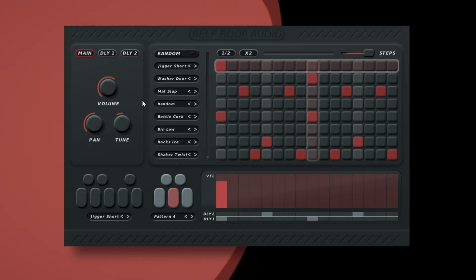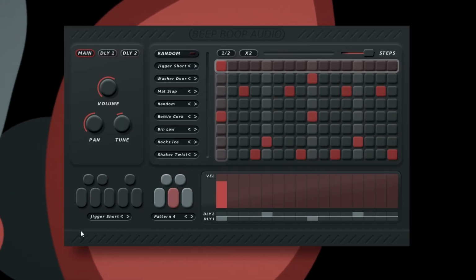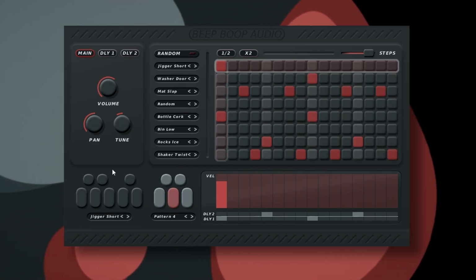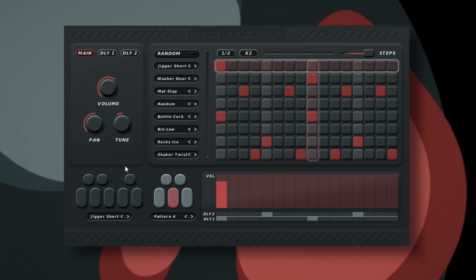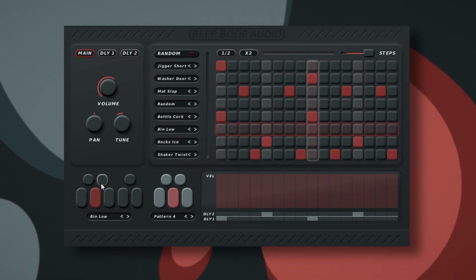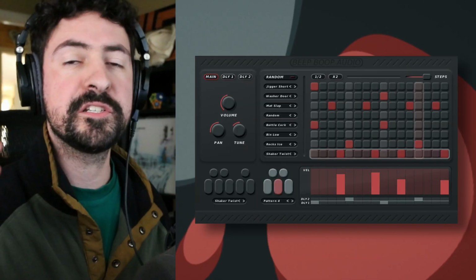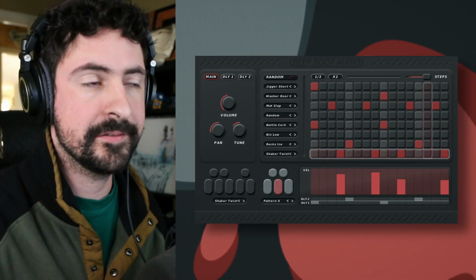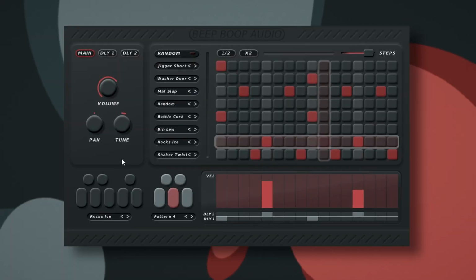Each of the sounds is assigned to one of the 8 rows you can see on this grid. We can also activate those sounds by clicking these keys right here that mirror the keys on the left side of your keyboard. You can adjust the volume, pan, and tune for any of these sounds independently.